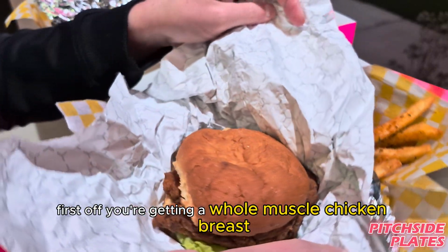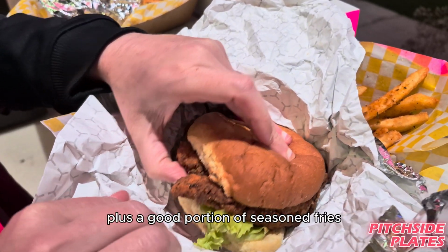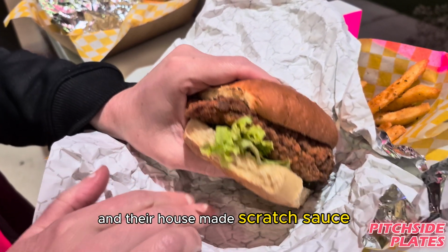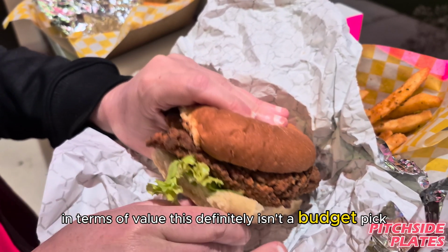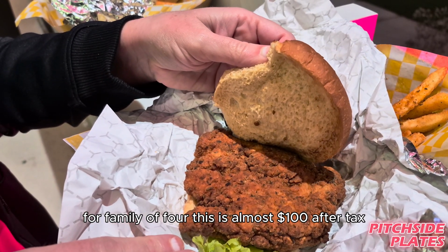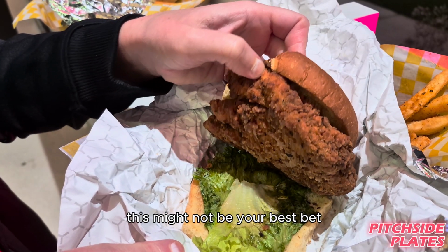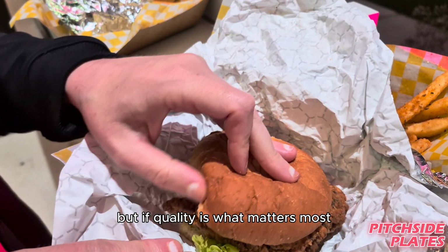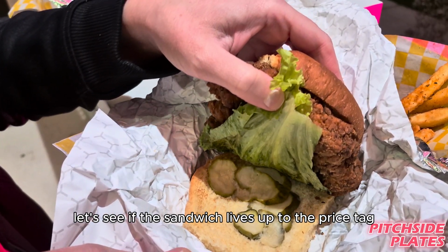First off, you're getting a whole muscle chicken breast, none of that processed patty nonsense, plus a good portion of seasoned fries and their house-made scratch sauce. In terms of value, this definitely isn't a budget pick, especially if you're here with a family. For a family of 4, this is almost $100 after tax. If you're looking to keep things affordable, this might not be your best bet. But if quality is what matters most, let's see if the sandwich lives up to the price tag.